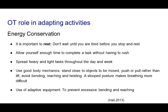Maybe start the day with unloading the dishwasher and then take a rest break till lunch, and then go to the grocery store, and maybe when it's cooler out in the evening or the afternoon, then you can mow the lawn. Or if you know that you have a busy day planned and you know, say on Thursday you have nothing to do, maybe save cutting the lawn for Thursday. That way you have enough rest and you know that you have enough time during the day to complete that hard, heavy activity. And then the use of good body mechanics.